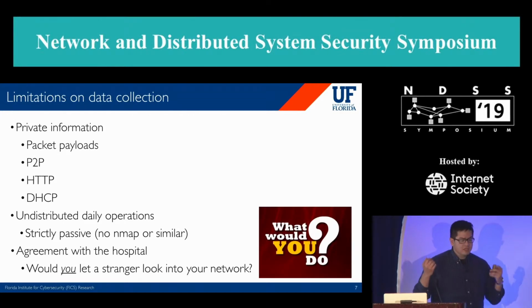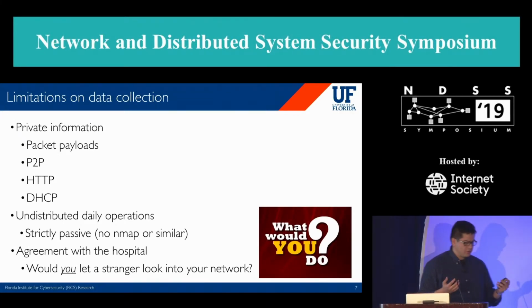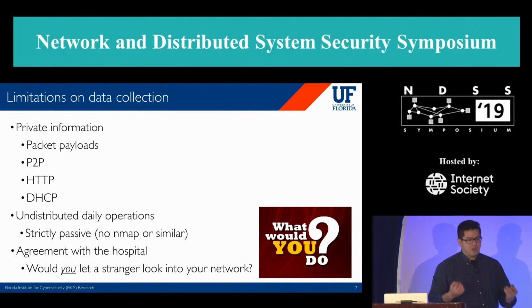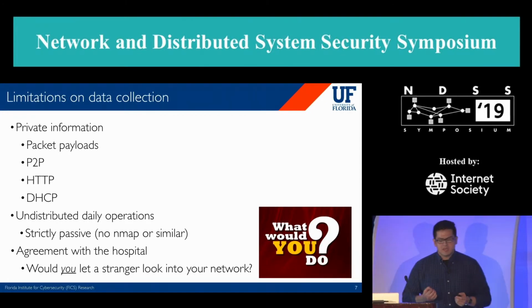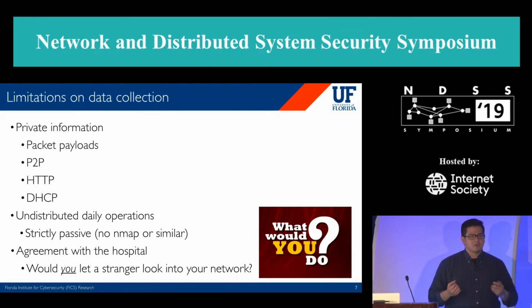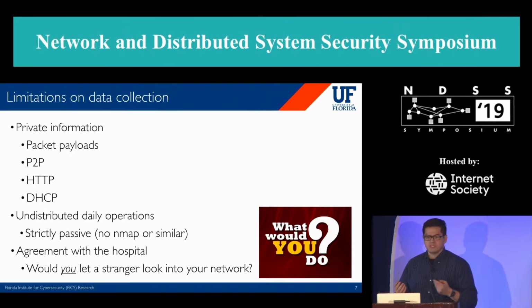And finally, since this is the first study, we need to have some agreement with the hospital. Now, while we can tell you that this was a statewide multi-campus hospital system that we looked at, we can't tell you the actual identity of the hospital itself. And one point that I want to put across here is that this study is all about building trust. At the end of the day, the hospital let strangers look into their network, and us as the strangers needed to abide by the rules they set forward.